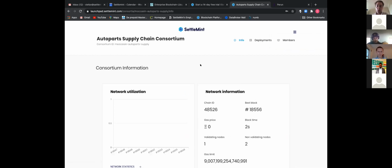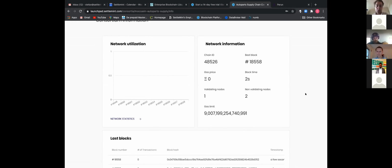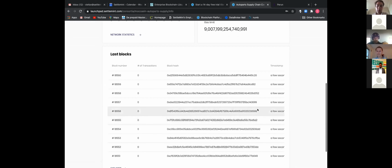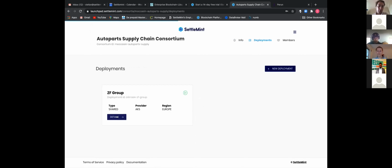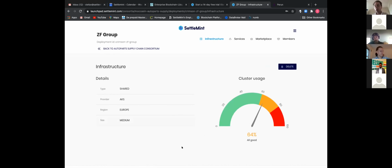When you go into the consortium, you immediately get the first statistics. You have a block explorer here as well to help you find information that you may want to find. Then when you go to deployments, in this case, it's the Auto Parts Supply Chain Consortium. This is just an example. Then you have ZF Group, which is a German auto part manufacturer, and they can immediately see how much of their storage is being utilized at any point in time.